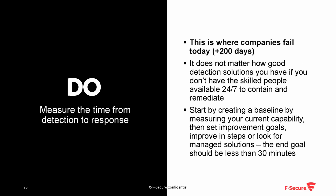And the last thing that I absolutely want you to take away from this webinar, the most important thing: measure the time from detection to response. This is where companies fail today. This is where it comes from when you go to the web and you see that it takes plus 200 days for companies to actually detect a breach, and in many cases the eventual notification that there was a breach comes from external sources. And it does not really matter how good your detection solutions are if you don't have the skilled people available 24/7 to contain and remediate.